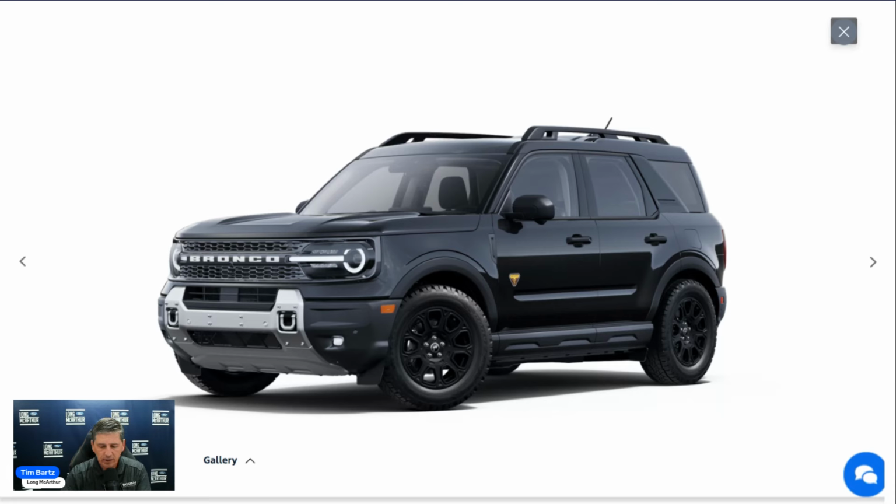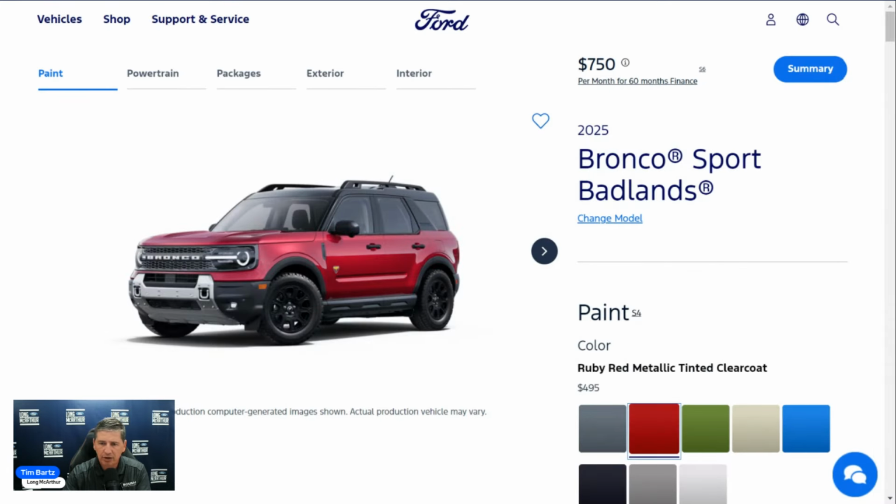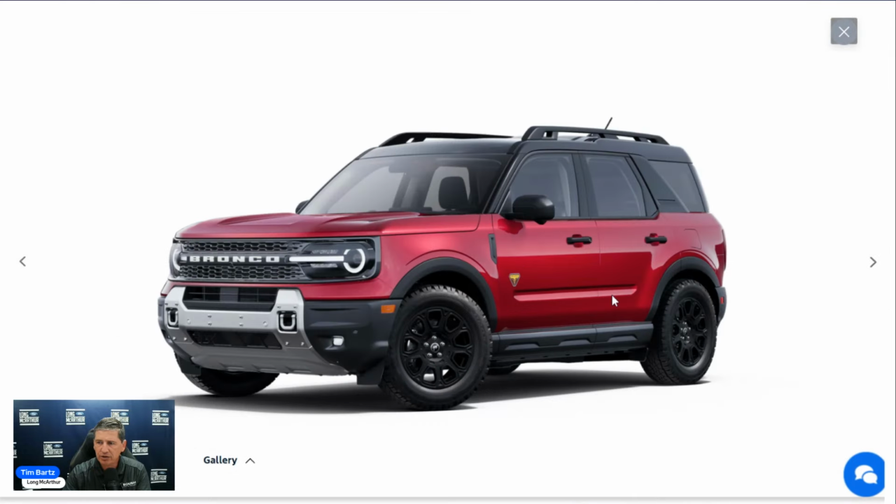And then your window belt line is going to be black, as well as the trim out and around. Privacy glassing on the back windows, quarter windows, and the back glass as well. You'll have a shadow black painted roof. And you know what? Let's go with a different color so you can see that a little bit better. There you go. So black painted roof on these, regardless of what color you go with. It'll be, of course, body colored if it's black.